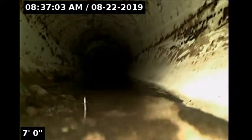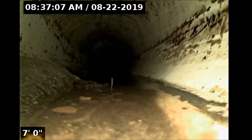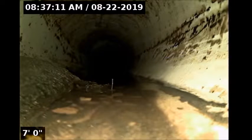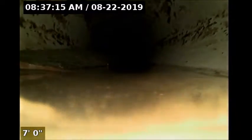And then we're in a little belly. Oh, look, there's more. There's a good picture right there. So on the screen at about 8 o'clock is another gray rock. It's probably a couple inches long. As you can see right there is the end of it.